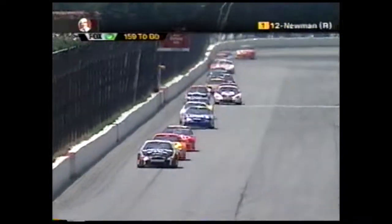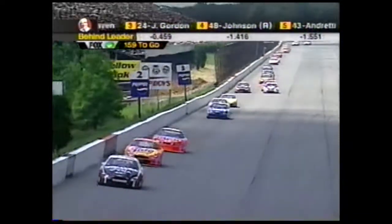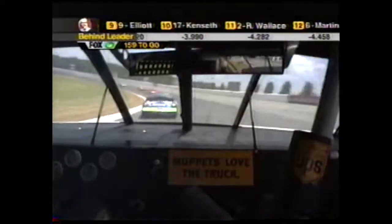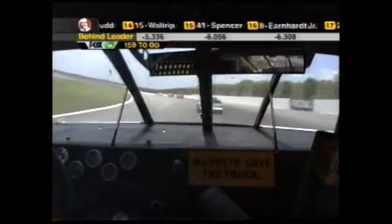Dale Jarrett quietly coming to the front. Up to 5th place now. Right on the back bumper of Jimmie Johnson. We had a feeling, even though they're hunting that first win 2002, this would be a place. The last 10 Pocono races, 9 top 5s. A lot of hunters here. A lot of rabbits, too.